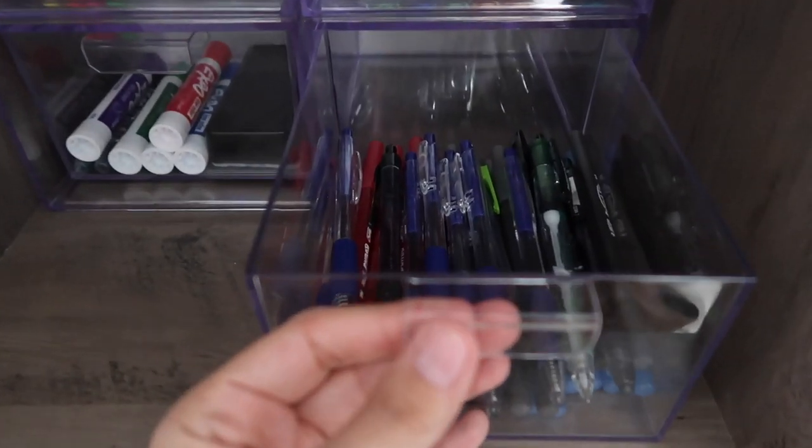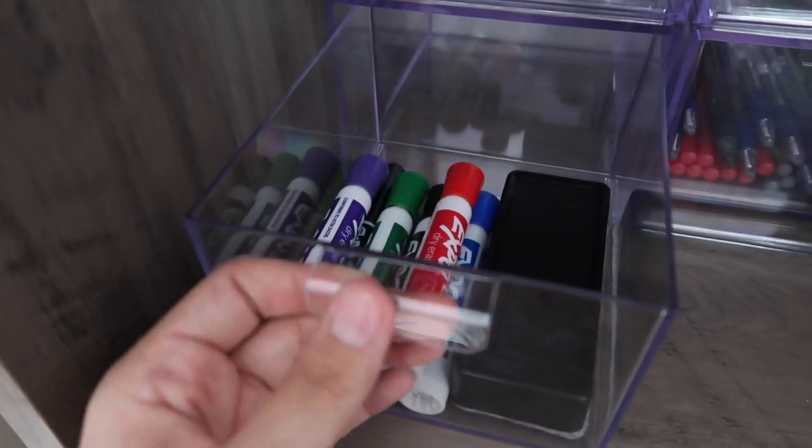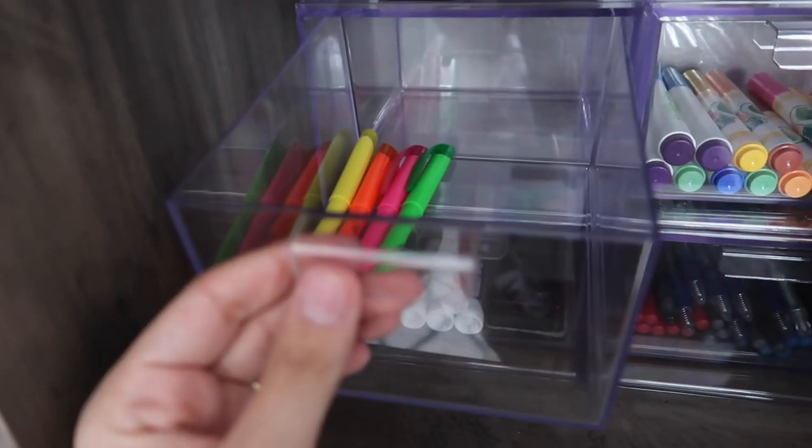This one is all of my pens. This one is dry erase markers, and then a little eraser. This one is some highlighters.